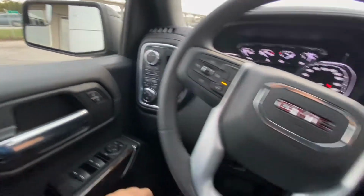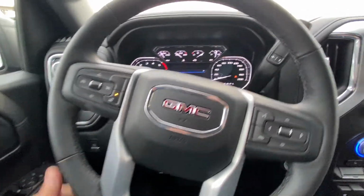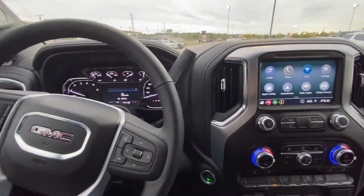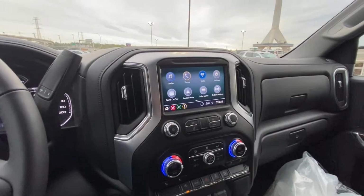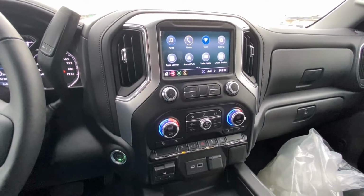We have a leather-wrapped heated steering wheel as well with cruise control and audio controls. Column shifter, push-button ignition. We have a nice large 8-inch touchscreen with Apple CarPlay and Android Auto. Dual zone climate control with heated seats as well.